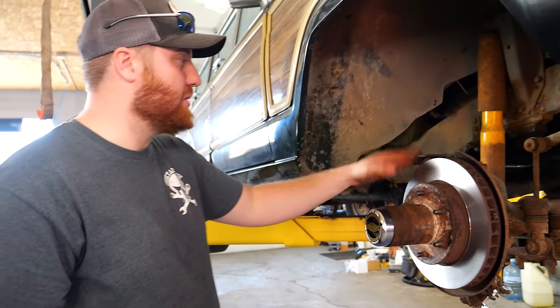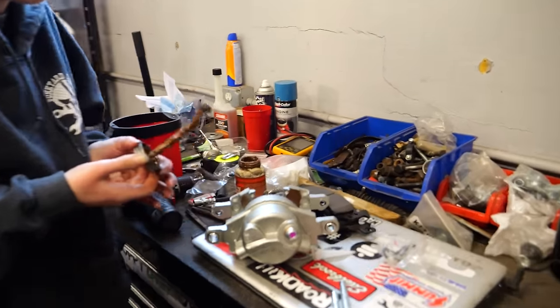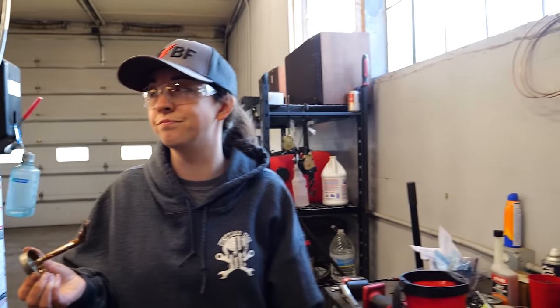Let's get back to putting some calipers on this. All right, look at that. Beautiful. I'm re-gooping the goop, Kevin. Oh yeah, get some on there. Yeah. One more for the night. Come back and do lines in the morning. Yeah. Sweet. See you then.